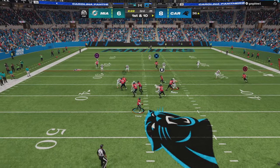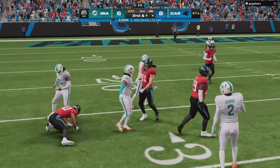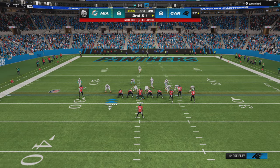Young looks to throw on first down. He'll dump this one off to Hubbard, and this will leave him a yard short. Nice pickup of 9 yards on first down.